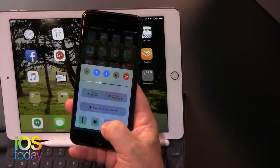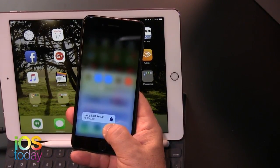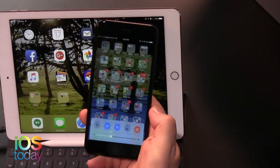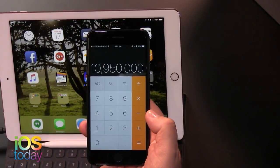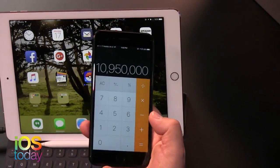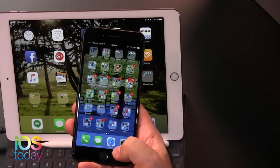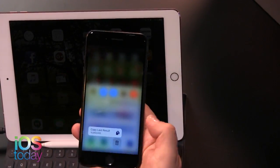But watch this: 3D touch the calculator. It shows the result of your last calculation. Is that how much of a raise I'm getting? That's what that is: $10,950,000, and press that to copy it. So if you do a calculation and you want to save it, or you forget, and then you come back later and say, oh yeah, I could use that, let me paste that number into a message. Just get it from the Control Center. It's right there. Wow. Isn't that cool?